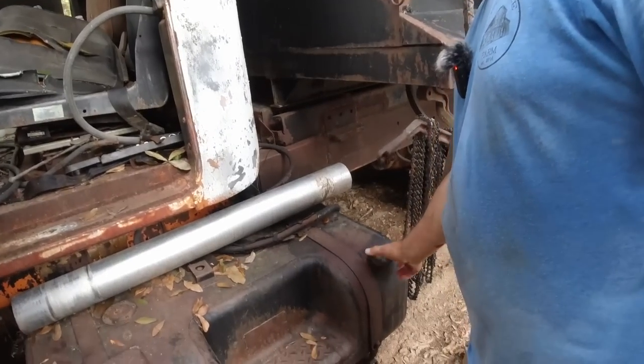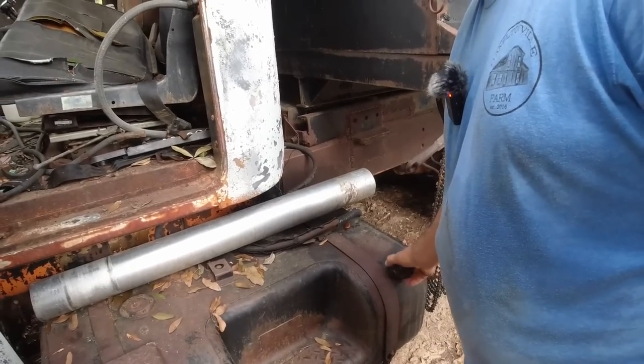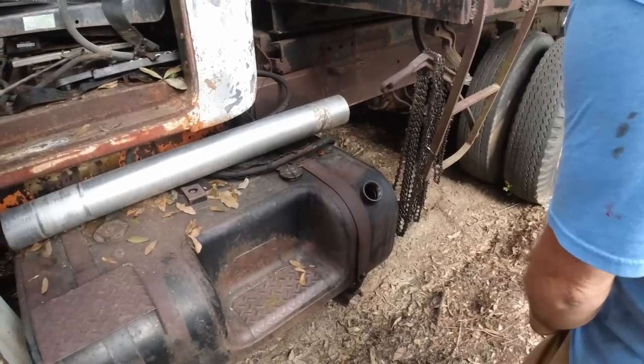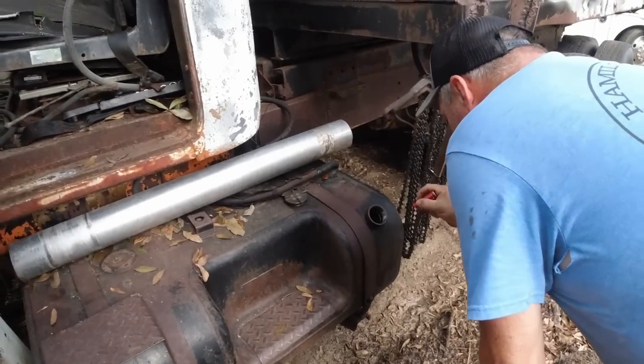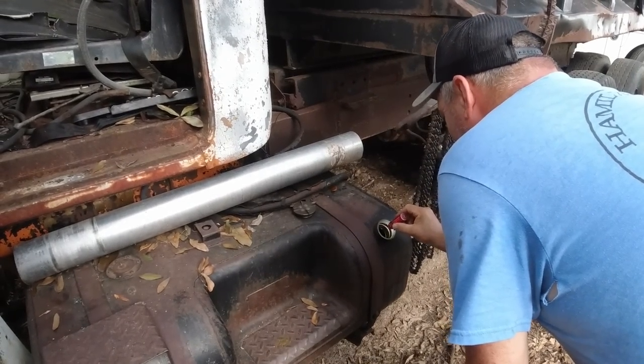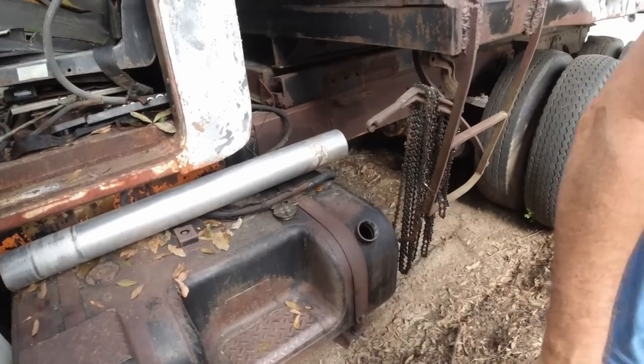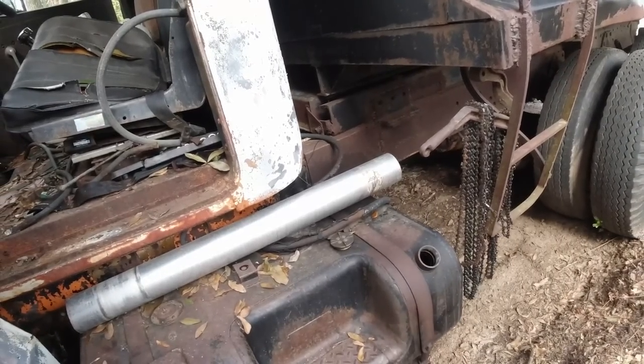True. Let's see what kind of fuel we got in this situation. Oh, that didn't sound good. Get my old light out. Ooh, Wiley. Where's that Hamiltonville Farm fuel gauge at? There's a good one right there. Oh, yeah.